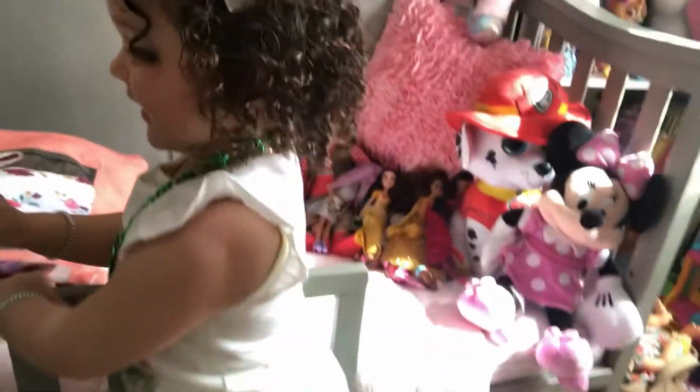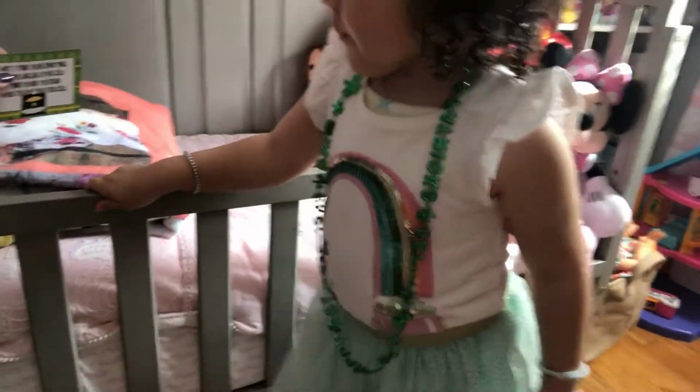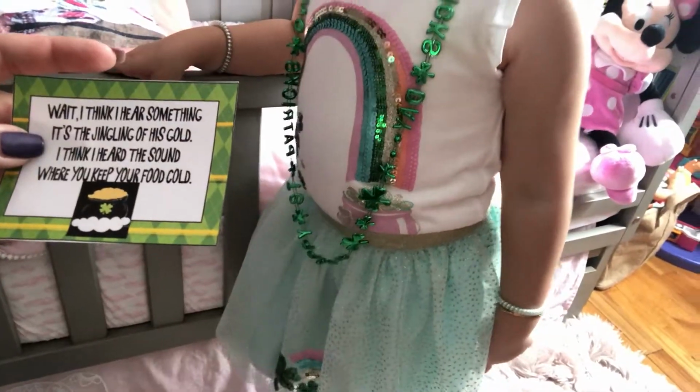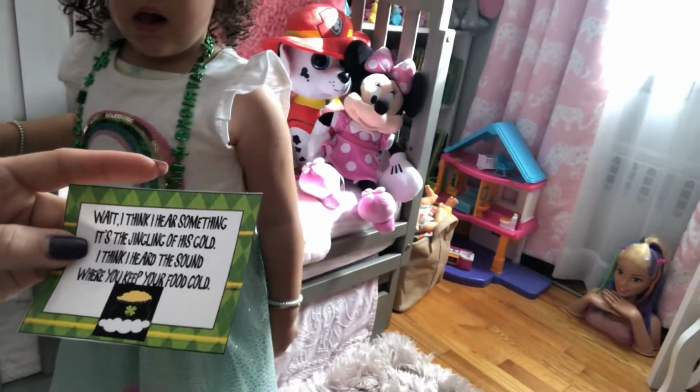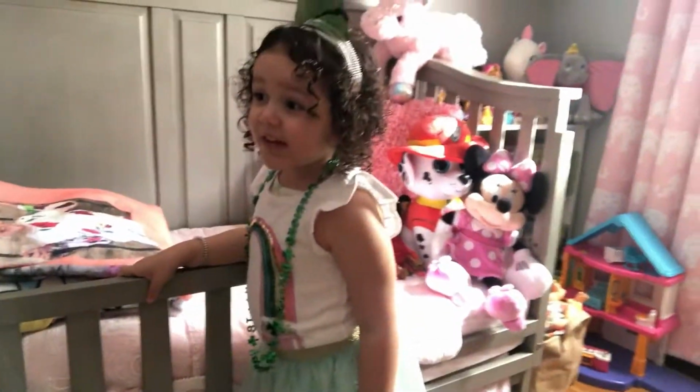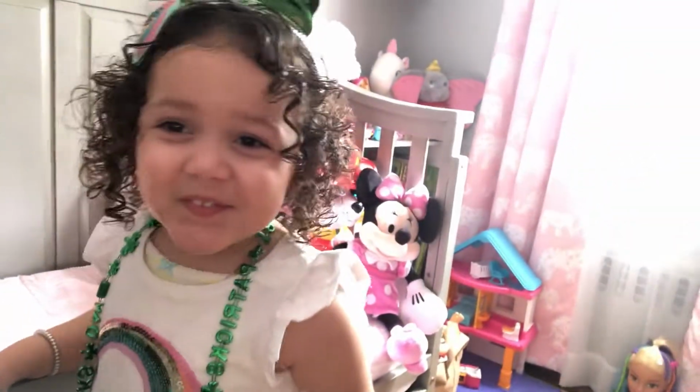This is a sneaky leprechaun. All right, where's your bed? There's the bed, and there's the third clue. Let's read it. Wait, I think I hear something. It's the jingling of his gold. I think I heard the sound where you keep your food cold. Where do you keep your food cold? The refrigerator. Let's go check.